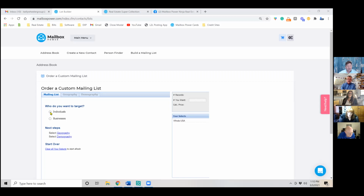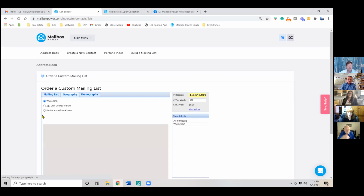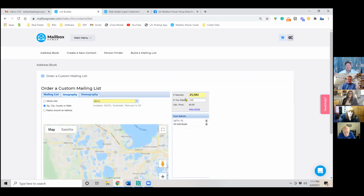So let's go ahead and just play a scenario right now. And guys, for this, I'm going to use my area, my address, but you can do this anywhere in the United States. Right, so let's go ahead, and the first thing that I want to do is target buyers, just so you can see how this works. 34711, that's the zip code. Now, if you guys will notice, there's 25,000 people in my zip code that I could target. I don't want to target 25,000 people. It's a waste of my time and money on the wrong clientele.